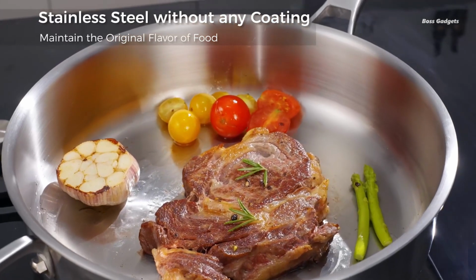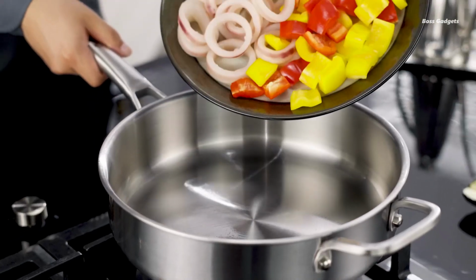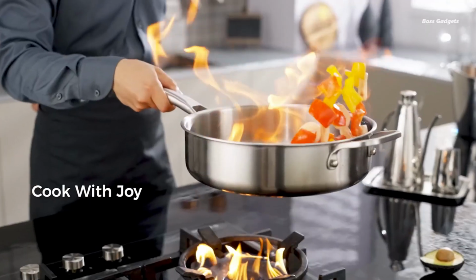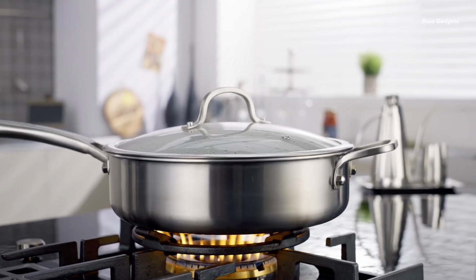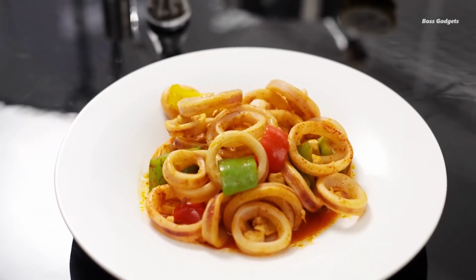This pan excels in various cooking methods, from deep frying to braising. Crafted from high-quality stainless steel, this sauté pan is built to last. Its healthy, non-coated surface offers a perfect balance of utility and performance, surpassing traditional Teflon or ceramic pans.